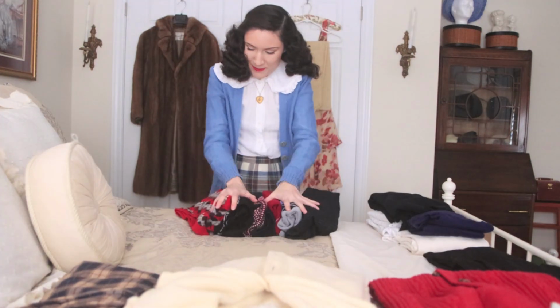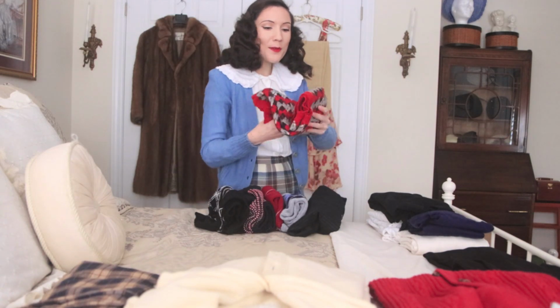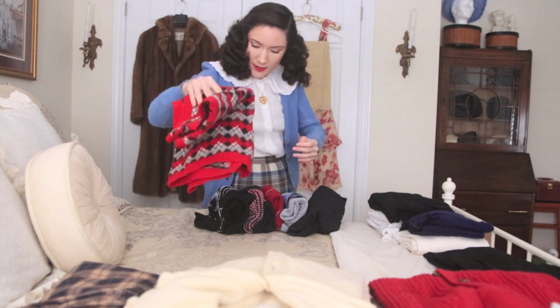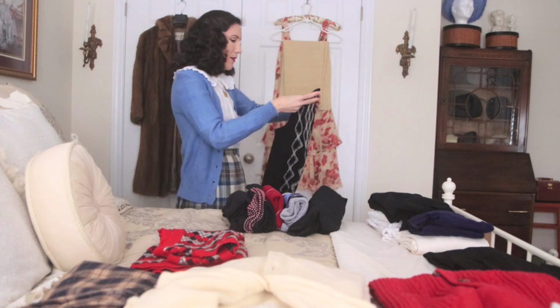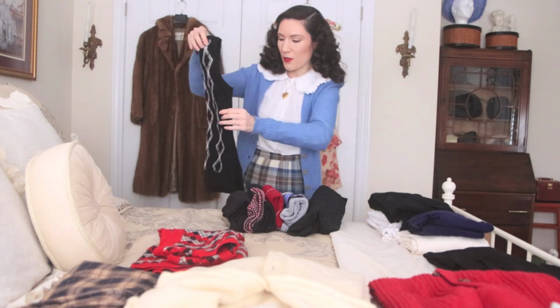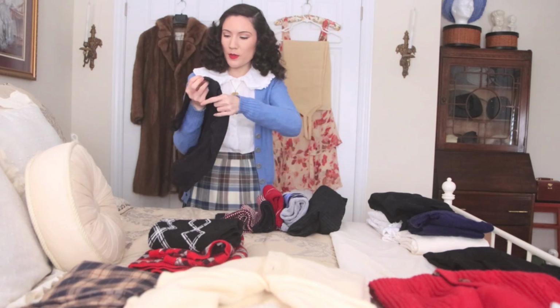Okay, so these are my sweater vests that I have out right now. This one I really like. I think it's super cute. It has this argyle print on it. Super cute. Love that. This one I really like. Actually, have I worn this year? No, but I feel like it's kind of basic, and I feel like it'll go with a lot of things. So it's really cute. It has a little crest on it. I really like this one too.